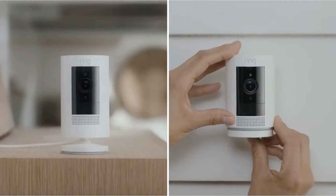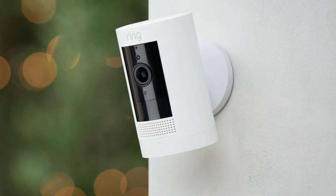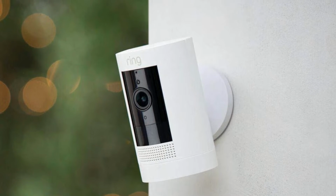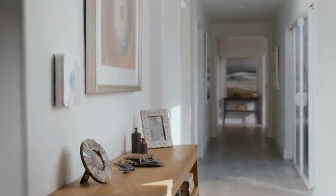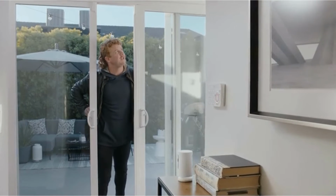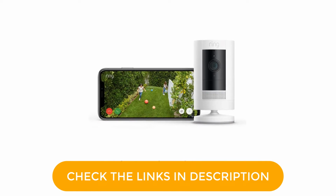It has good coverage on the whole, with the view being wider than it is tall, and features a speaker which allows you to chat to any visitors, or raise the alarm if necessary. It's waterproof to an IPX5 rating and can withstand temperatures of 5 degrees Fahrenheit to 113 degrees Fahrenheit, 20 degrees to 45 degrees Celsius, so it can handle the elements.